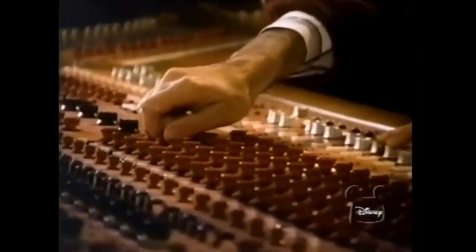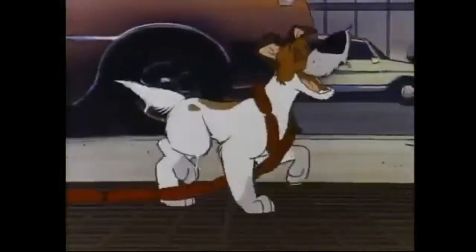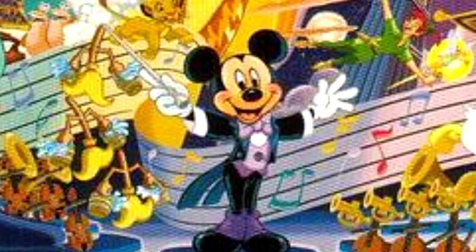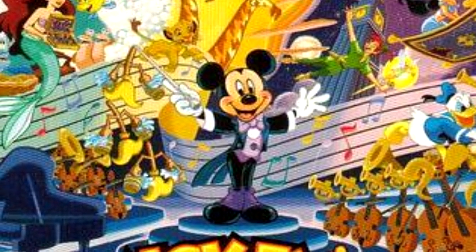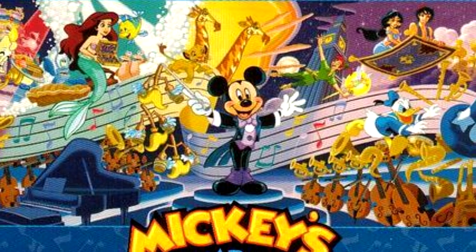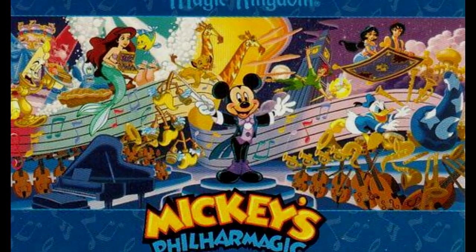All of the living voice actors returned to reprise their roles, while audio from the films was used for the sung portions. The film was directed by George Scribner, who also directed Oliver and Company and The Prince and the Pauper, and took 3 years to complete. Mickey's PhilharMagic opened at the Magic Kingdom in October of 2003. It would later be brought to Hong Kong Disneyland, Tokyo Disneyland, Disneyland Paris, and Disney's California Adventure, making it one of the few attractions to be exported to every Disney theme park resort. Minus Shanghai.